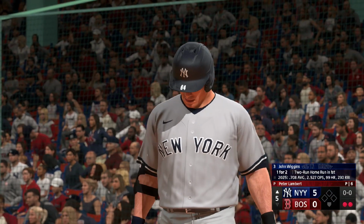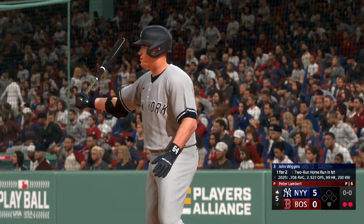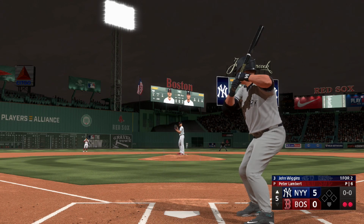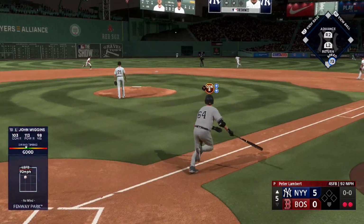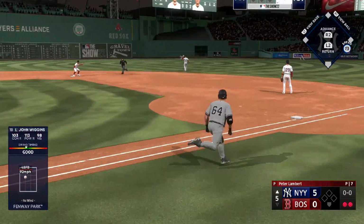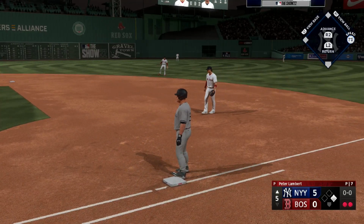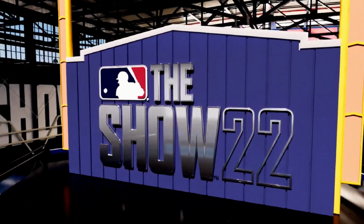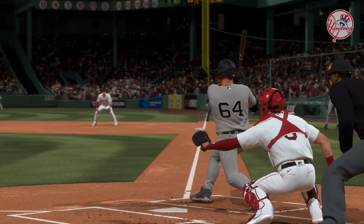Here's some real power at the plate. Number 64. This is a true 5-tool guy. Not very many of them out there, but when he's on the field, you can't take your eye off of him. That one laced to center and a base hit. First pitch fastball in a great spot to do some damage, and he squared it up nicely.